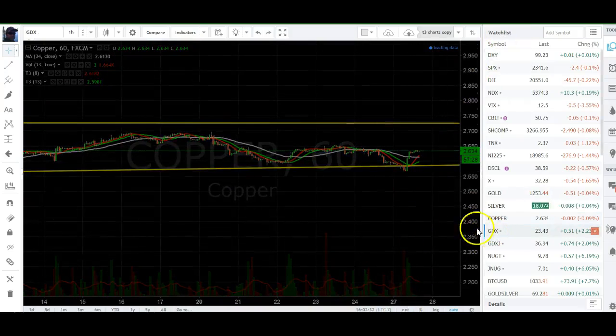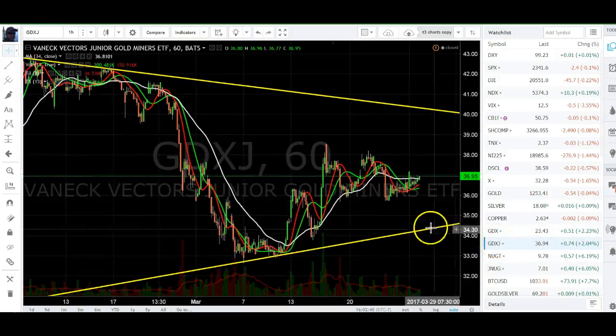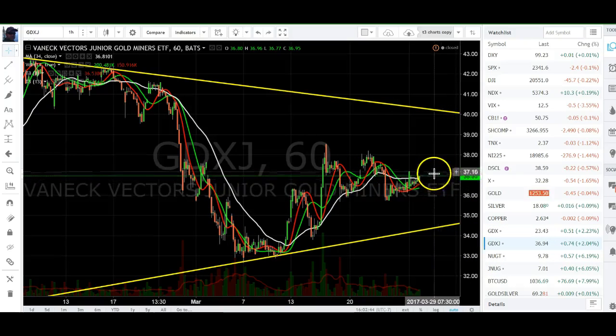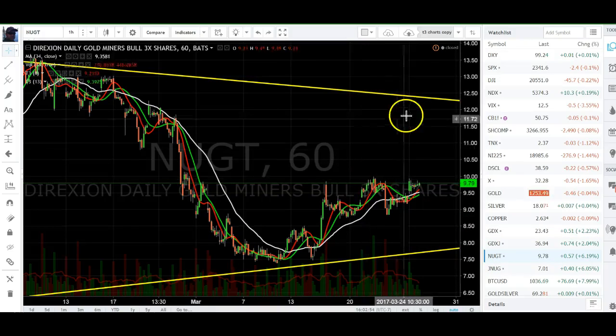Real quick, let's do GDX. Look for previous high breaks. That's a nice hourly chart right there. Let's just take it all hourly. Nice building effect here. Build, build, build, pop. Nugget. Ooh, look at that. Pop came into support. That nice little U on these things. Watch the previous high break. Bam! It's going to take off. Nice.